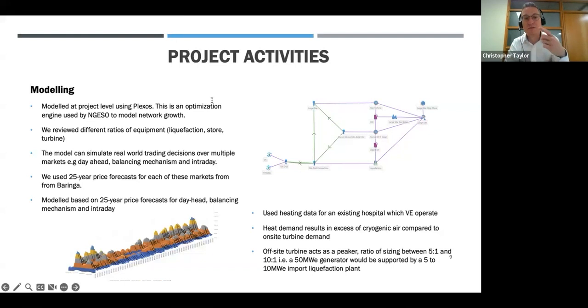So the model runs multiple different scenarios which are layered on top of each other. That's a much more realistic modeling than some of the other modeling which we've done currently. To do this, we used 25-year forecast data for all of those markets, which were provided by Baringa. And we modeled full 25 years for the plant using that data, and also using some gas pricing data also provided by Baringa.